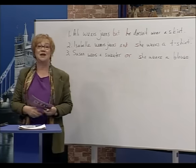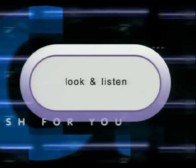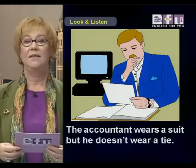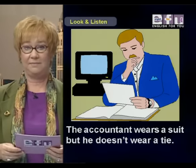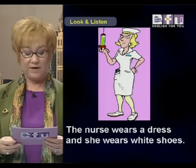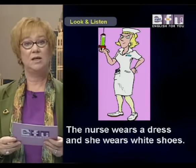And now it's time to look and listen. Look and listen. The accountant wears a suit, but he doesn't wear a tie. The nurse wears a dress, and she wears white shoes.